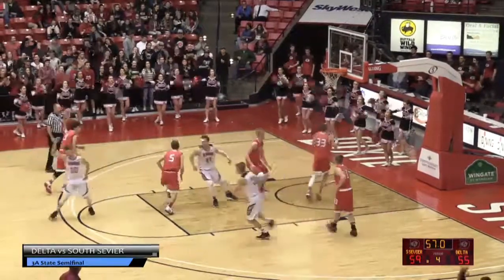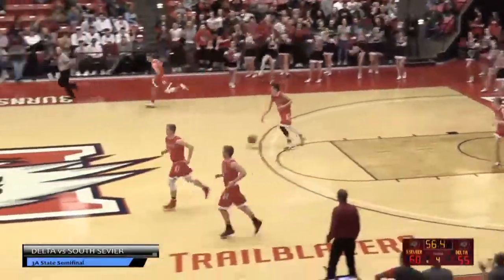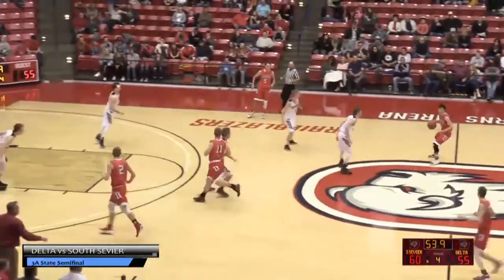Second free throw. Knocks it down again. Easton Hunt now with 14 for South Sevier. 5-point Rams lead. 54 seconds left.